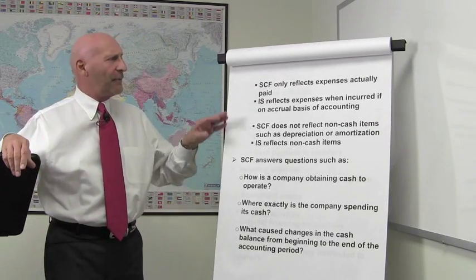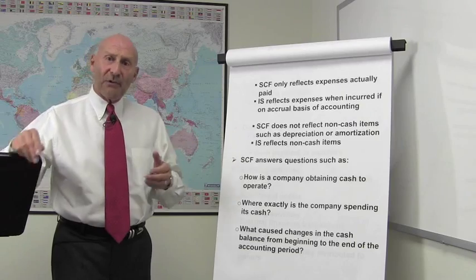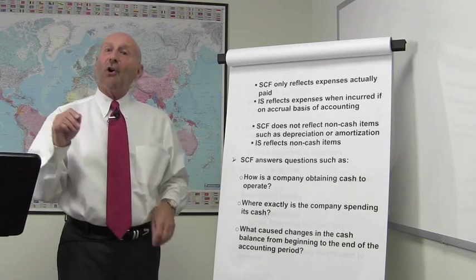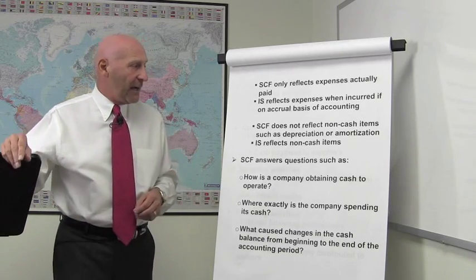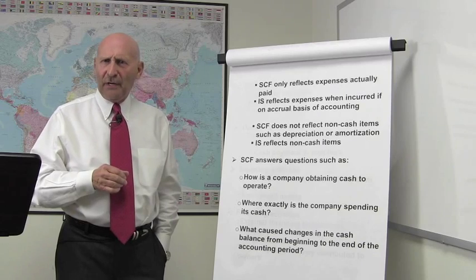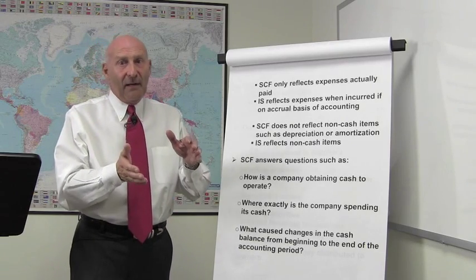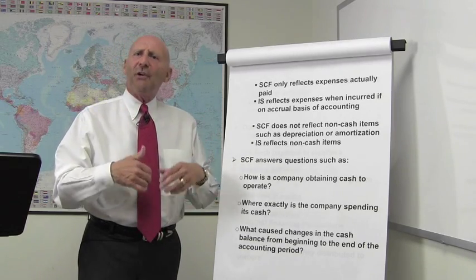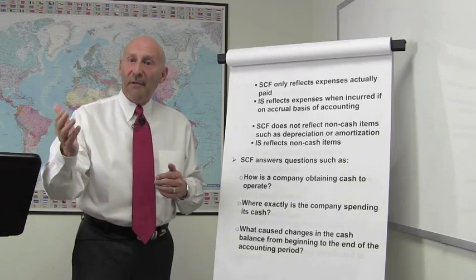Let's also talk about some other differences between the statement of cash flow and the income statement. The statement of cash flow only reflects expenses when they're actually paid, where gone, where we actually paid the money, but the income statement then reflects the expenses when incurred, again, if the small business is on the accrual basis of accounting, which is GAAP, generally accepted accounting principles. Statement of cash flow does not reflect non-cash items such as depreciation or amortization. The income statement on the accrual basis of accounting will reflect non-cash items. So again, on the statement of cash flow, we are only interested in the amount of cash, where we're getting the cash in and where the cash is going. And again, that's going to help us predict what the cash is going to be in the future.